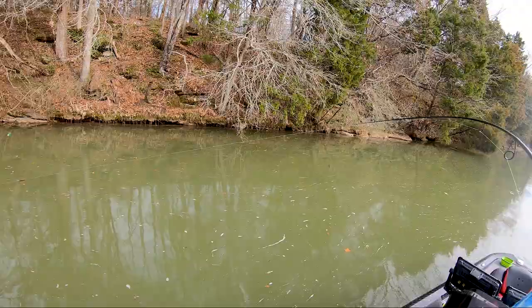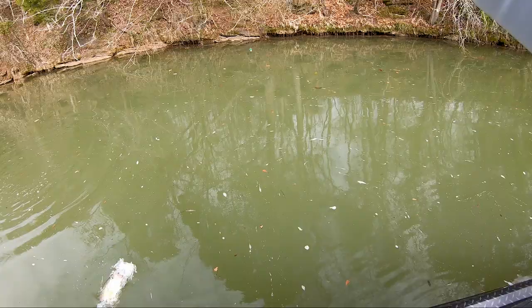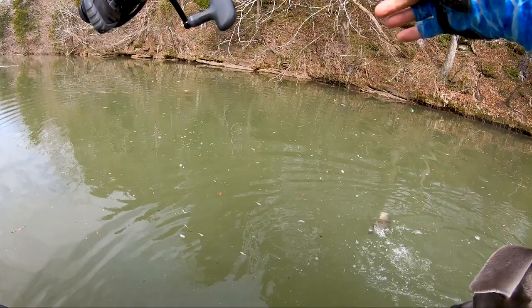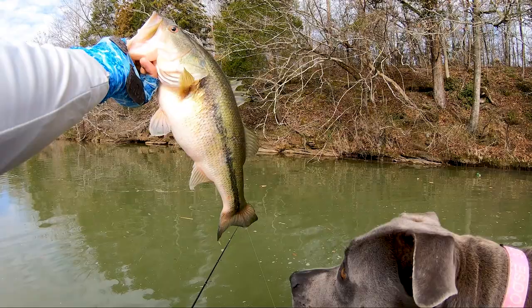I really hope that's a bass. Because if it is, it's a big one. My 3-pounder. Come here. Gotcha. Dude, she cranked it. Absolutely cranked it. Yeah, it's 2.5, but look how fat she is.